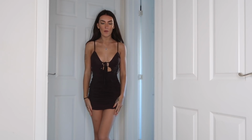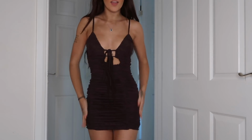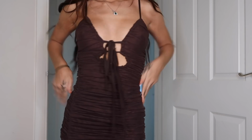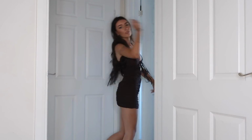Right, so this is the brown dress. It's a lovely length. Very figure hugging, so you can be all slinky, curly. But it ties up like this here, secures the boobs in, nice and figure hugging.